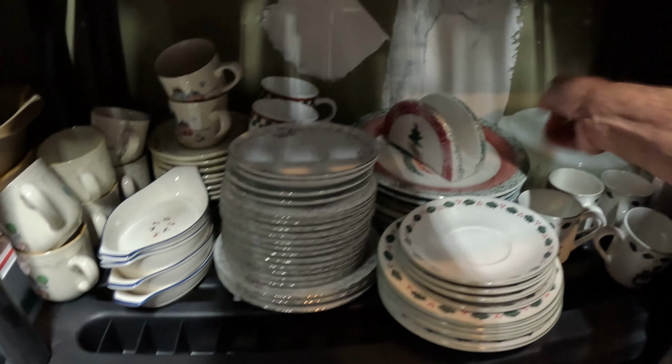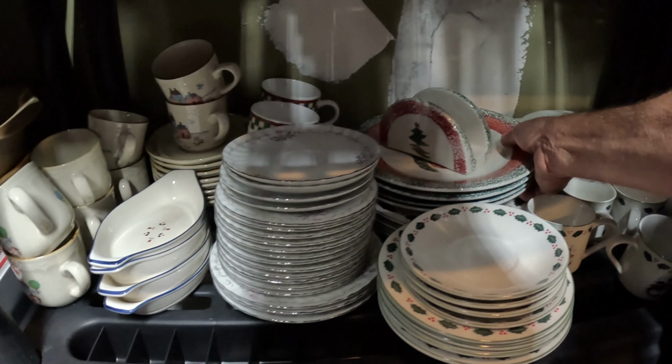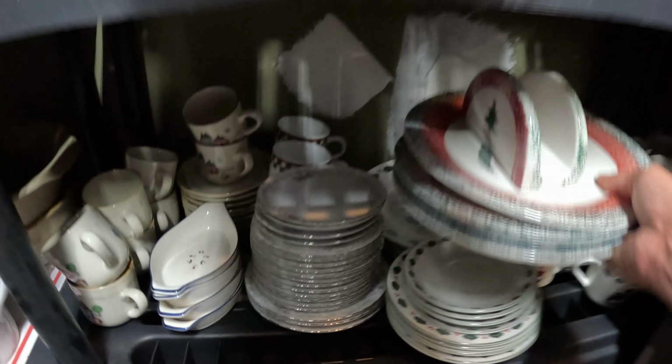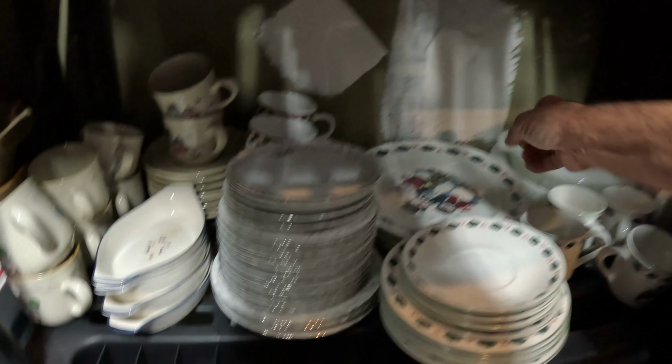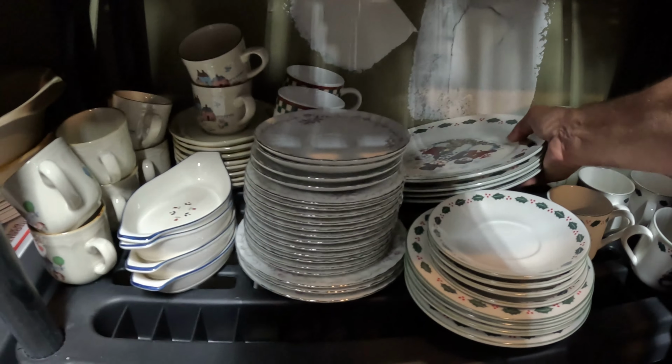First thing is the dinner plates. They're going to be right down underneath here. Let's see if we can get these. We'll set these aside for now. Here is the dinner plates.